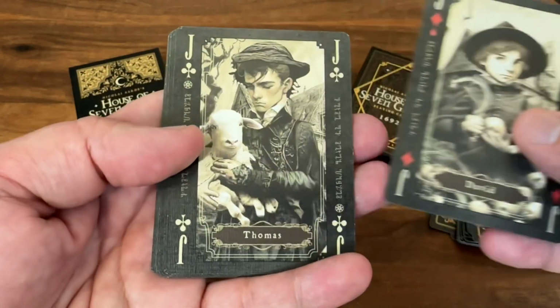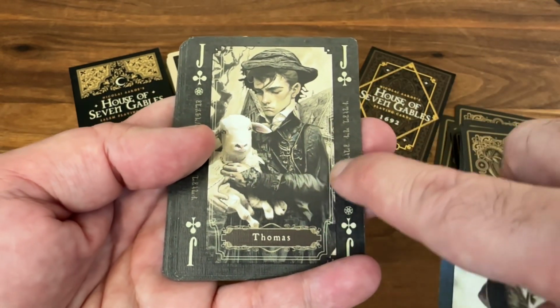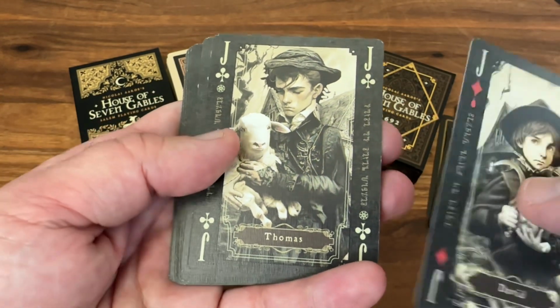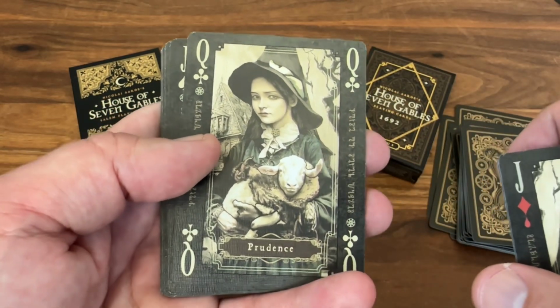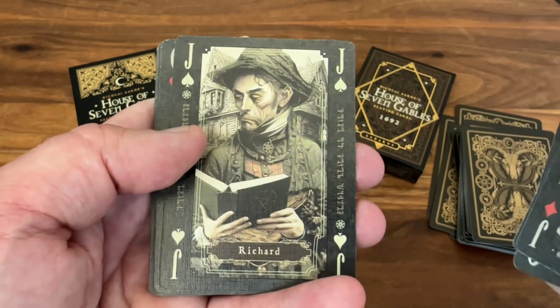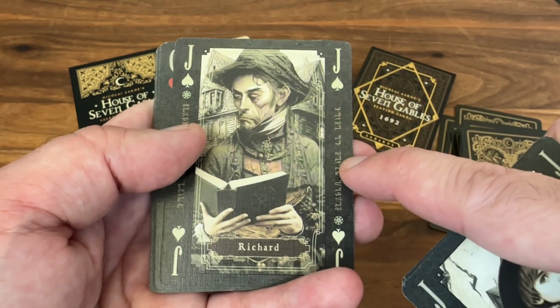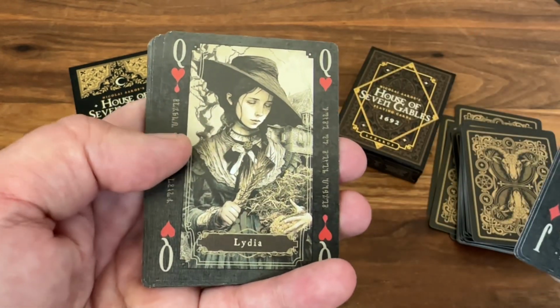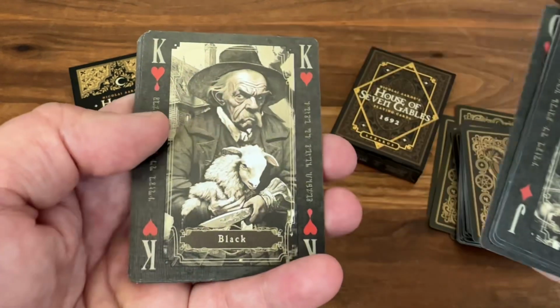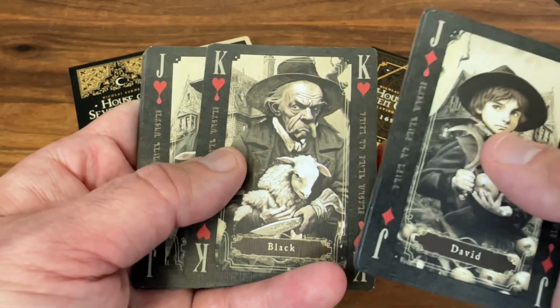You will see little bits of color on these, so you can see kind of the reds and the yellows kind of coming through a little bit on this one, but it's a really subtle coloring. So these don't have super vibrant looks to them. But overall, I think something that just kind of fits in with the rest of the deck. You can kind of see some of the reds in there as well. So same artwork, but given a little bit of color just to give this one a bit of a different feel.